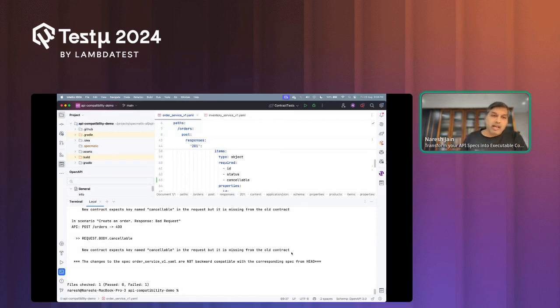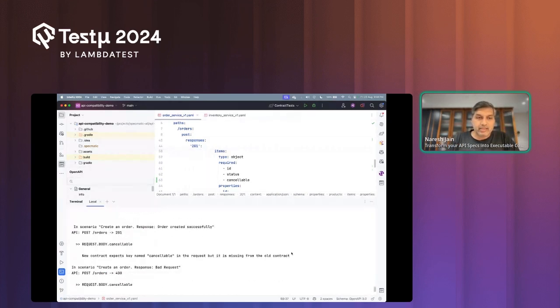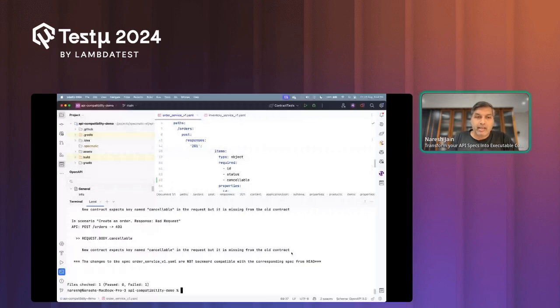So what happened here? I didn't write any code, and Specmatic actually went through and analyzed this. In fact, it executed a bunch of tests in the background, and it basically did a dynamic analysis, not a static analysis, and it told me that with this change, I cannot make cancelable required in the request. Does that make sense to everyone?